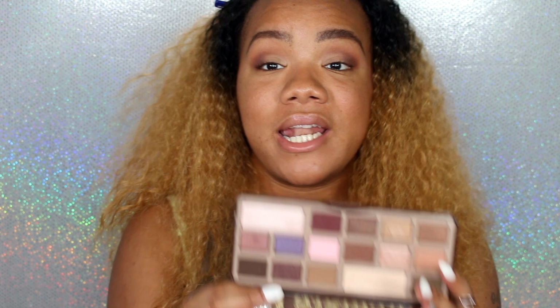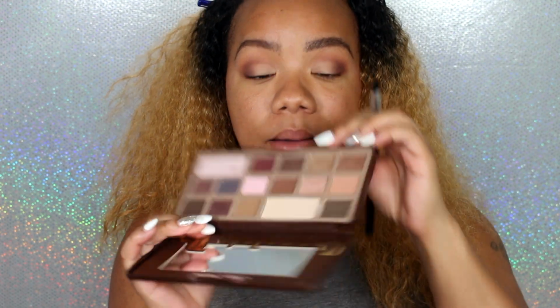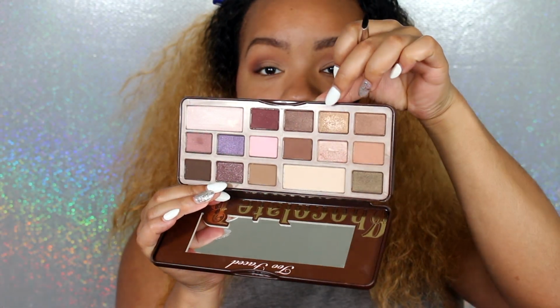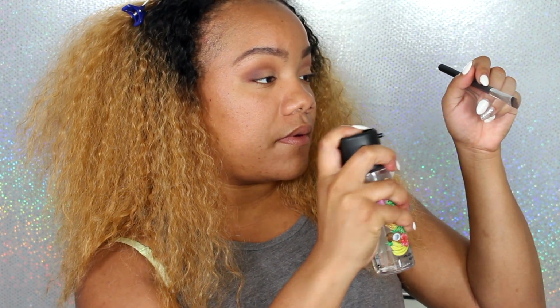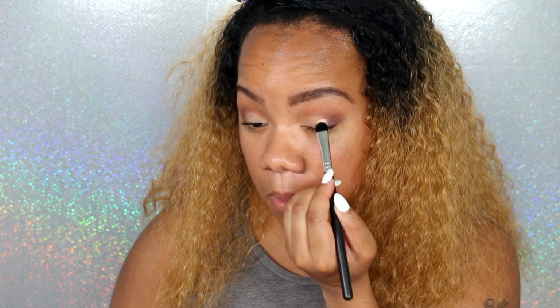So for my lid shade, I'm going to take a mixture of two colors. I'm going to take this gold shade right down here and add that to the center of my eyelid. So pop it right in the center. And I want it to be super vibrant, so I'm just going to take some MAC Fix Plus spray. And we're going to pop that right in the center.